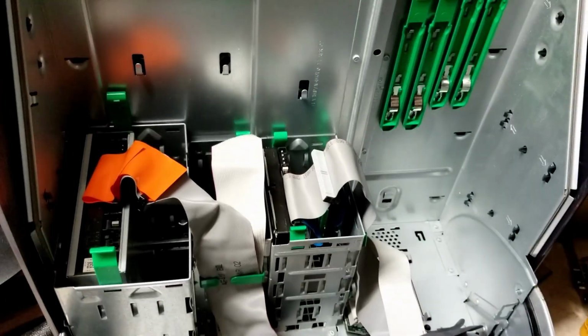That definitely helps. Still got the power supply to clean up and put in, but other than that, everything else is pretty much done on here. You can see how much cleaner this looks on the inside now.